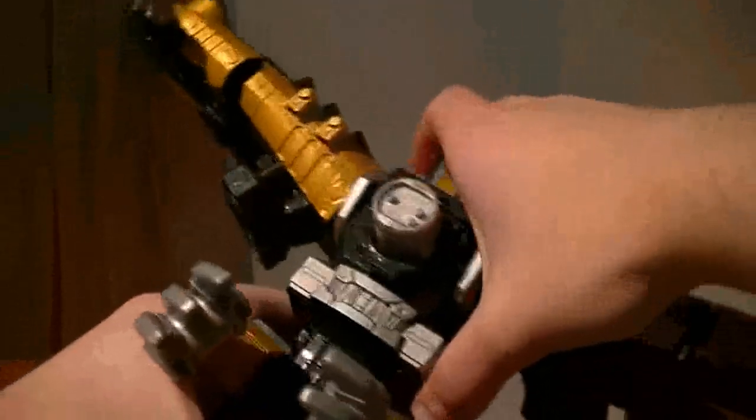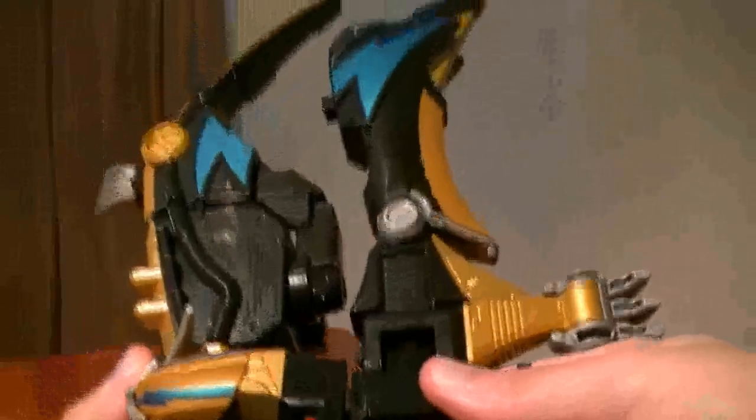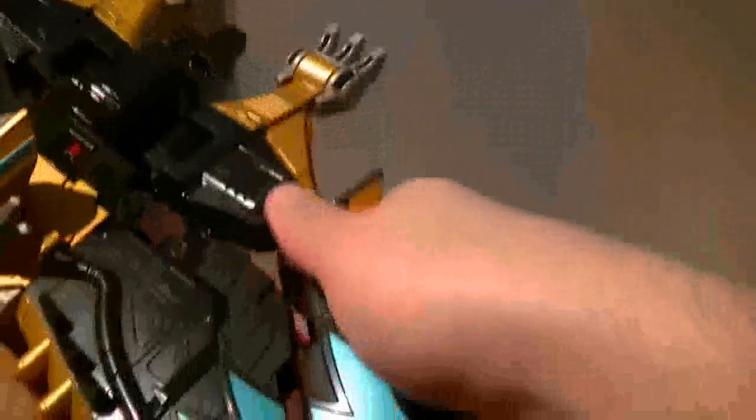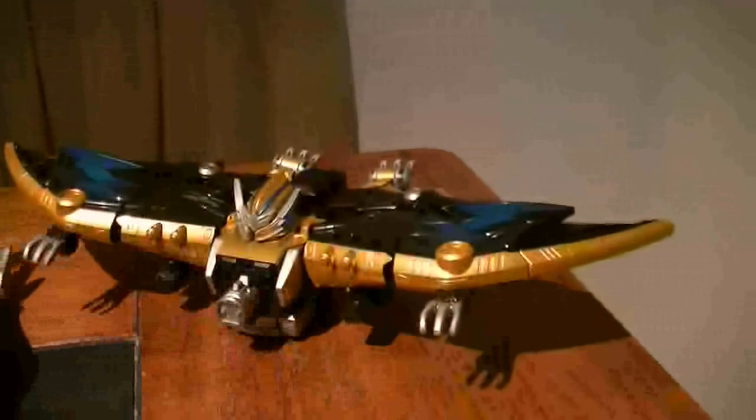And so from here, we're basically turning it back into Pteraiden-Oh minus the head. So fold back up the legs sort of like this. Fold out these parts of the wings. Sear them on like this. And snap the wings back together. And that's all the preparation for Pteraiden-Oh.